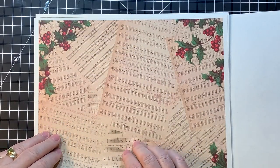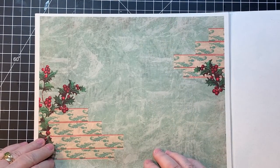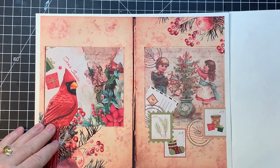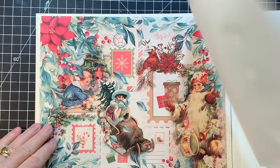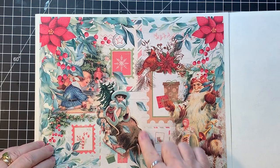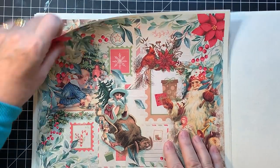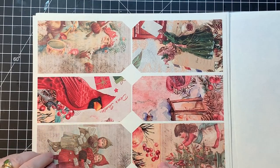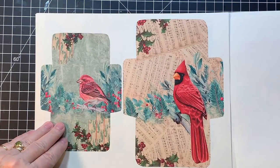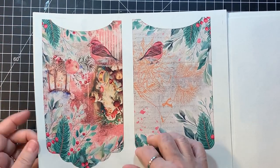My brain's about to explode right now. Oh, so pretty. So pretty. Wow. She's got a bearskin rug on her lap, on her sled. Let's see. And then the tags. Wow. Envelopes, pockets. I gotta get busy.